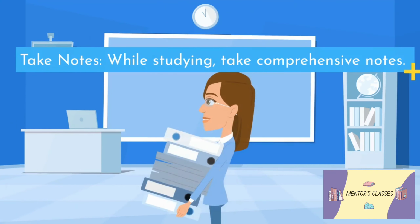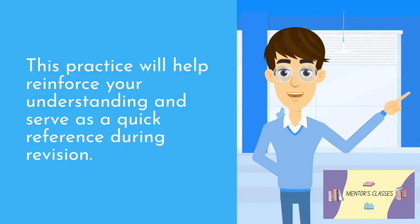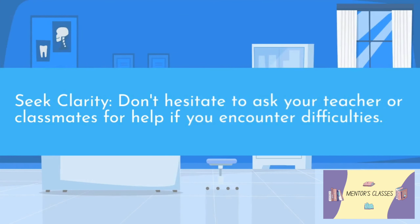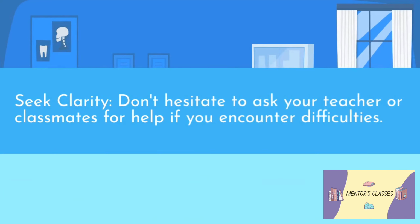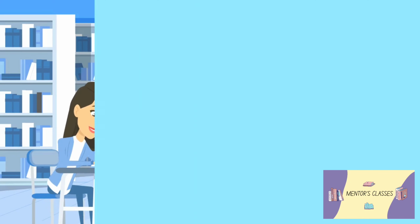Take notes. While studying, take comprehensive notes. Summarize the key points, formulas, and examples in your own words. This practice will help reinforce your understanding and serve as a quick reference during revision. Seek clarity. Don't hesitate to ask your teacher or classmates for help if you encounter difficulties. Clarifying your doubts early on will prevent confusion from accumulating and will keep you on track.